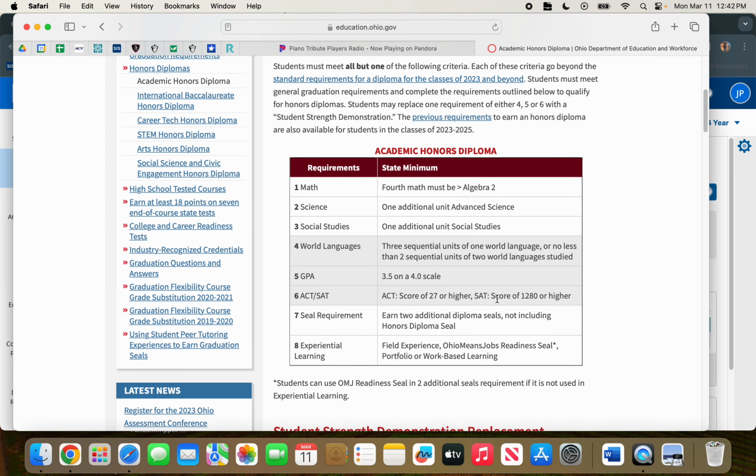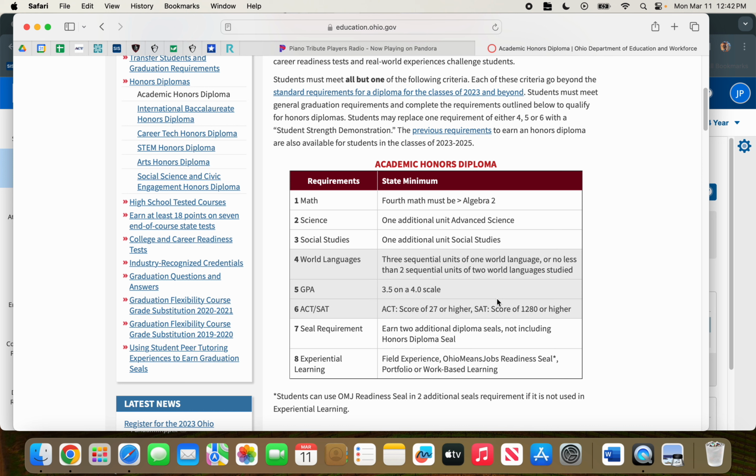Thank you, Ms. Parenti. Okay, so the new criteria you can see on your screen here, and I will attempt to juxtapose the current requirements with the new requirements because there is some overlap and also some distinct differences as well. So you'll see for math, for the new Academic Honors Diploma requirement, the 4th year of math, which 4 are required, has to be greater than Algebra 2. So students must take a math course beyond Algebra 2 in order to be eligible under the new requirements.